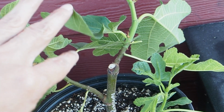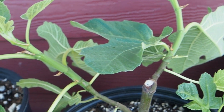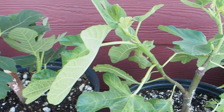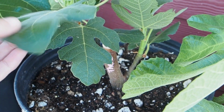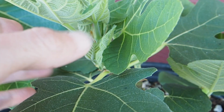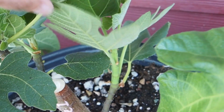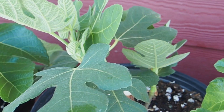No figs on any of these, I don't think, but if I do see any, I'm picking those off because I want these to focus on root development, not fruit development this year. Next year, I'll let them go and produce fruit. This one here is called The One. Now, this one seems to be having a lot of leaves coming out all clustered at the top. It's not really getting much length on the stem. This one's not too bad, but this one here is just bunching up at the top, so not sure what the deal is with that.